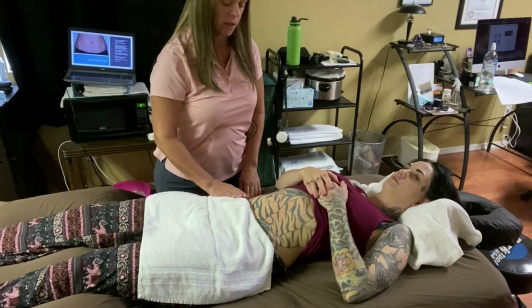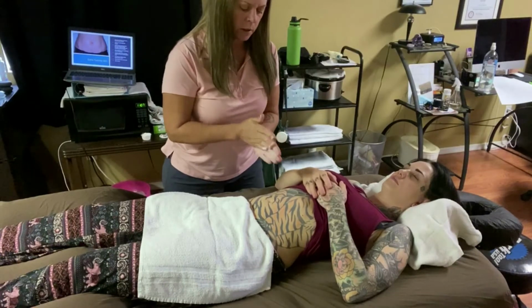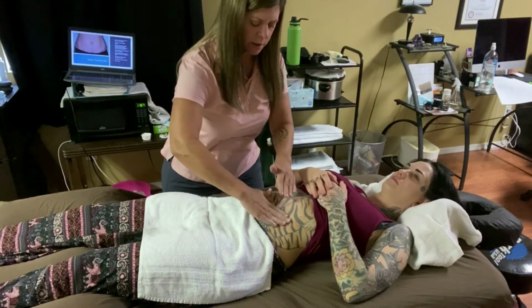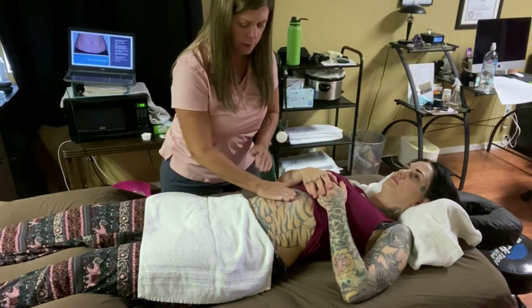So that'd be kind of like step one. How I do it with a vacuum cupping tube, I think it's easier because then you don't have to use full suction and you can control it. I'll show you how.